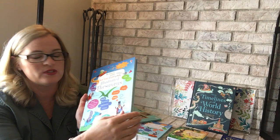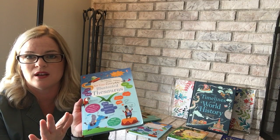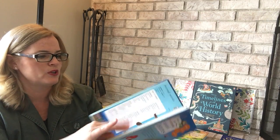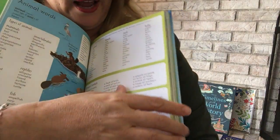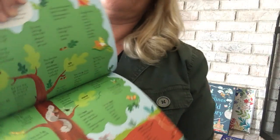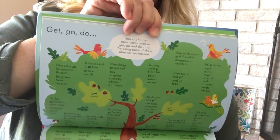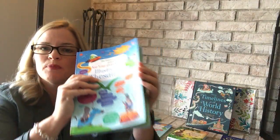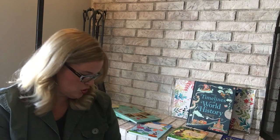Okay, so, oh, Not Your Everyday Illustrated Thesaurus. This is so fun. This should just be a staple on your child's desk at home or at school. And so it's just so much fun. It's illustrated, and so it makes it beautiful to look at. And we've got animal words, types of animals, and then all kinds of words to help them write creatively. And this is just so much fun. Now this one is $12.99, and it's in a flexible binding, so it's nice and sturdy.